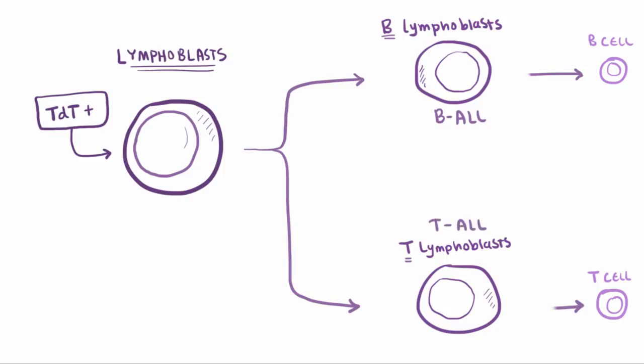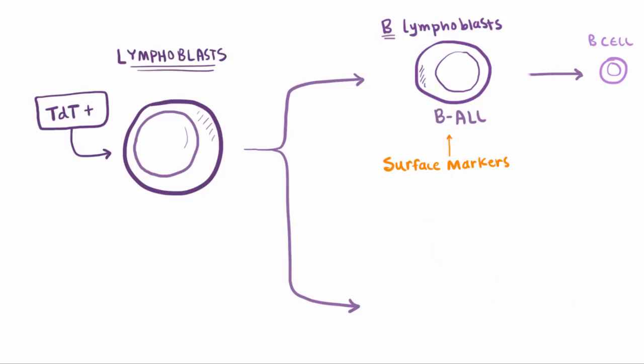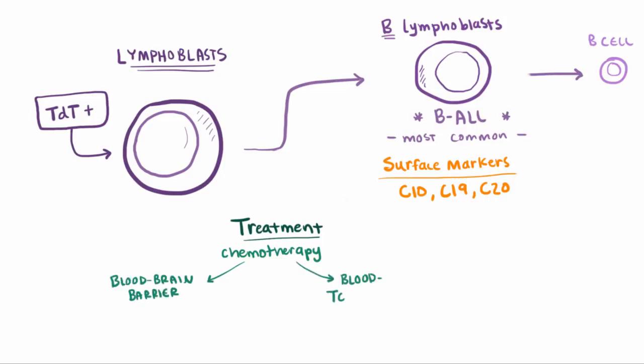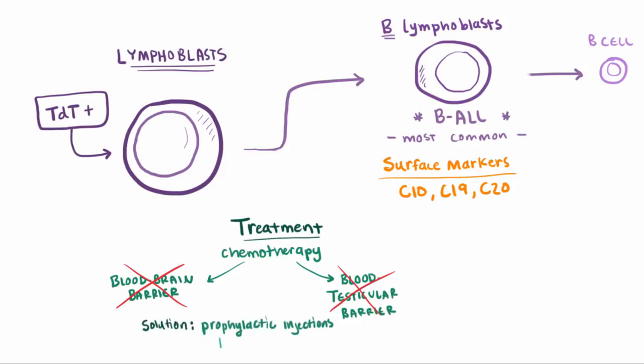Just like we figured out that it's a lymphoblast with TdT positivity, we can also determine which subtype of lymphoblast it is based on surface markers. The most commonly seen are these B lymphoblasts, so B-ALL. And super important and specific surface markers to look for are CD10, CD19, and CD20. Treatment of B-ALL usually involves chemotherapy, and there's usually a very good response. But one thing you have to remember is that the chemotherapy goes into the blood, and it can't cross either the blood-brain barrier or the blood-testicular barrier. So patients will often need prophylactic injection of the chemotherapy to the scrotum and the cerebrospinal fluid.